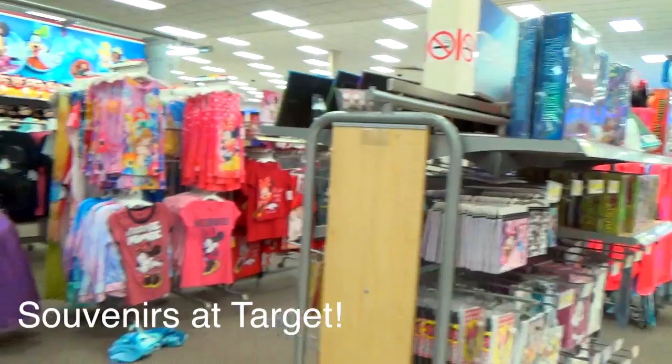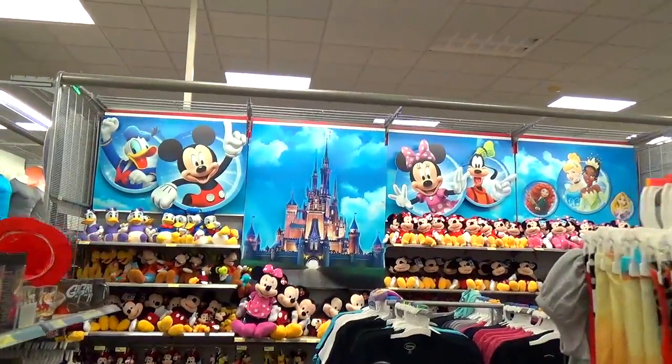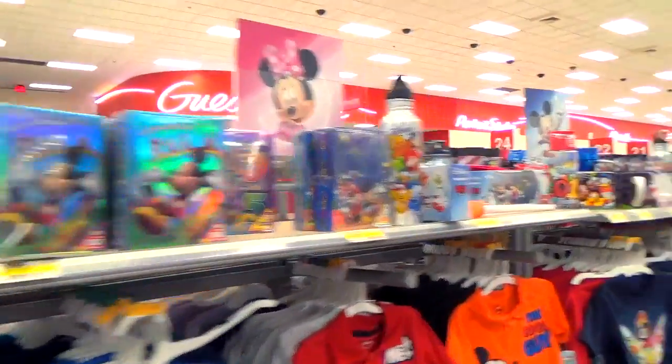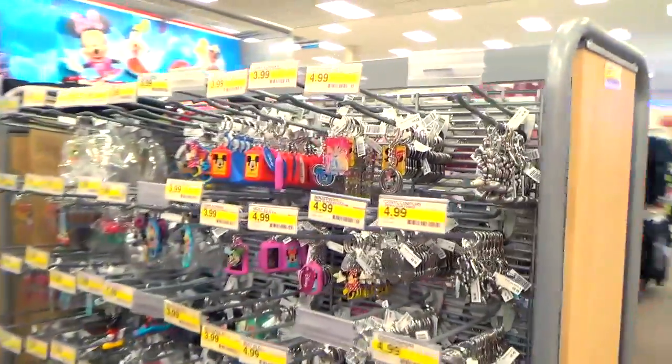My next tip would be that the Targets in Orlando, especially ones that are close to Disney, have a huge section of Disney souvenirs that are a lot cheaper than actually getting them at Disney. Maybe you can find what you want there for a lot less money.